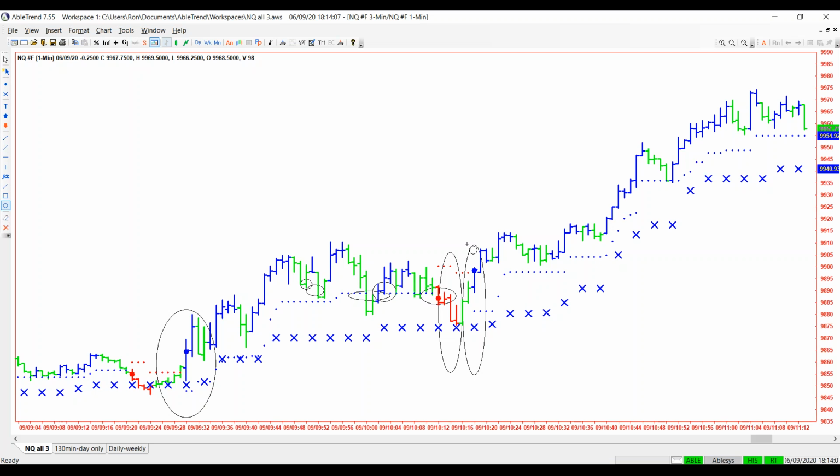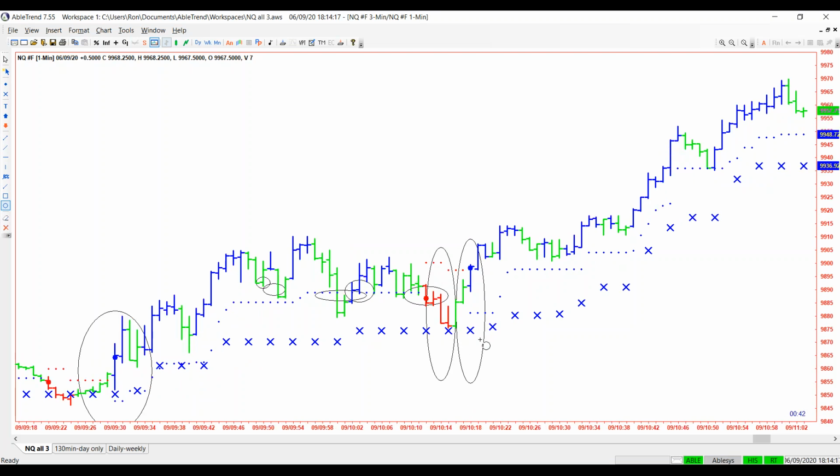But right here, we got a perfect, clear cut signal at about 10:18 Eastern, 7:18 Pacific. If the chart could talk, it would be screaming at us because you couldn't get an easier AbleTrend trade. Nothing easy about trading, believe me. But if you're serious about your trading and you like to day trade, I'll put this up against anything, any day of the week. So we got a long signal right there at 9,900. Very clear cut, very obvious.